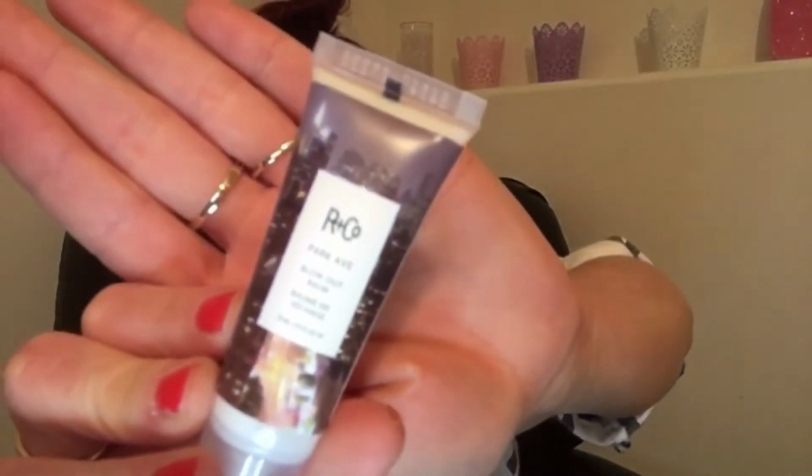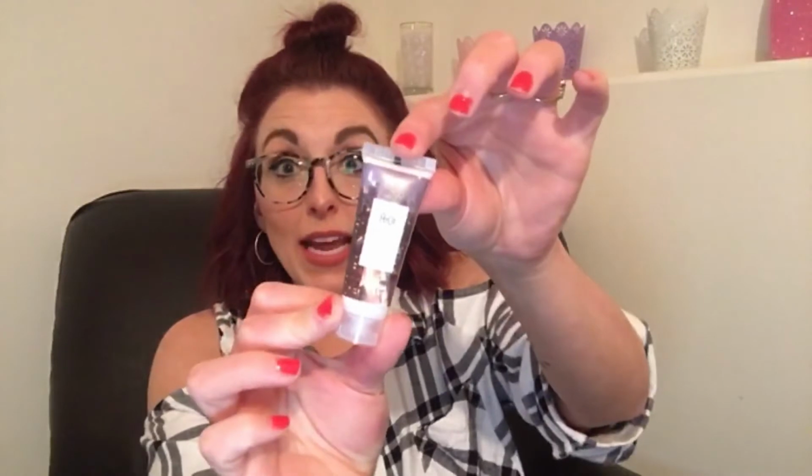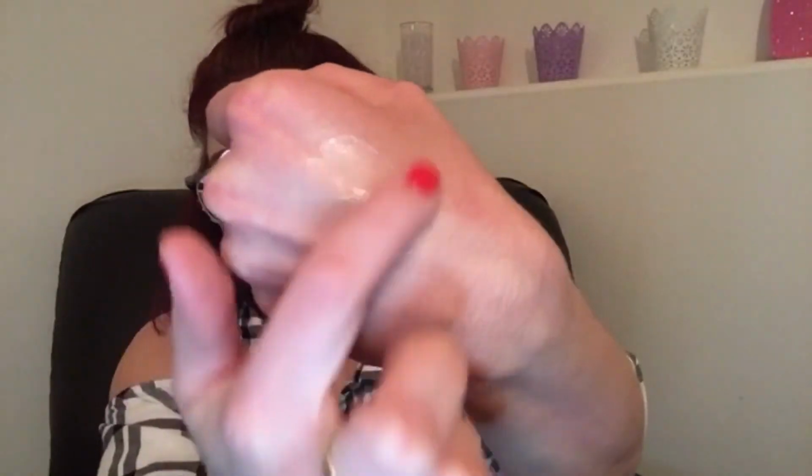Okay. So the next thing in here is R+Co Park Ave Blowout Balm. Okay, awesome. So this is a little blowout balm for your hair. The full size price is, I'm sorry, oh my God, it's $28. So this is gonna be awesome. I'm guessing you put this in wet hair and then blow dry it. Work through damp hair, blow dry to your heart's content. Sweet. Oh, this is popping out already too. Put a little dab on there. Ooh.